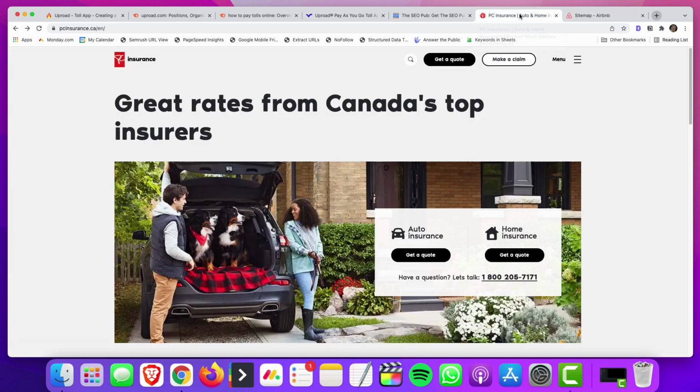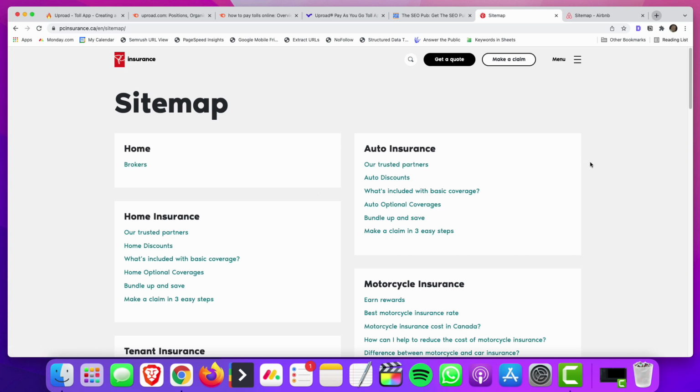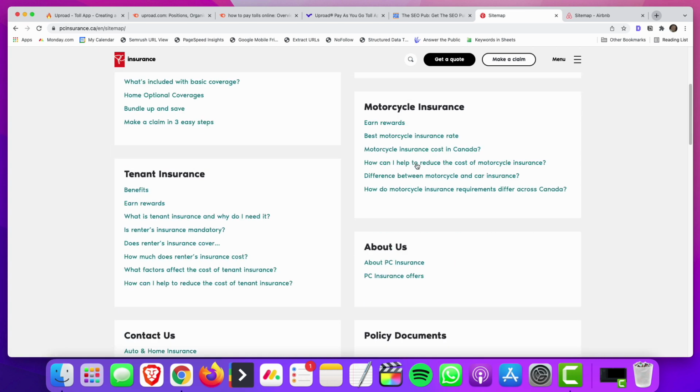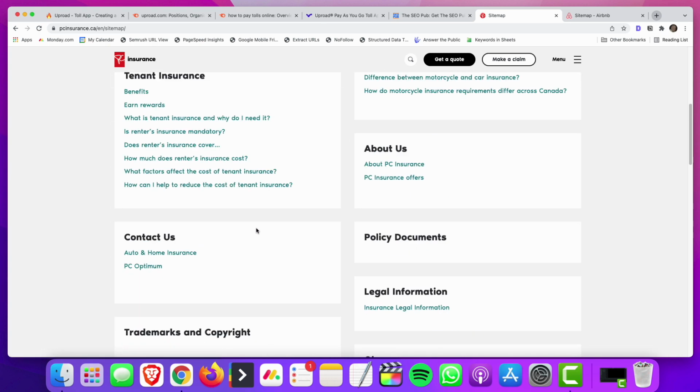PC Insurance is a company that does this also. They do it in a lot cleaner way, in my opinion. PC Insurance is an insurance company. I think they just do property insurance, like car insurance and homeowners insurance in Canada. If you go down to their footer, they have a sitemap also. You can see this is a much better, much cleaner design. They have certain pages that they want to highlight about auto insurance, motorcycle insurance, tenant insurance, and the home insurance up here.